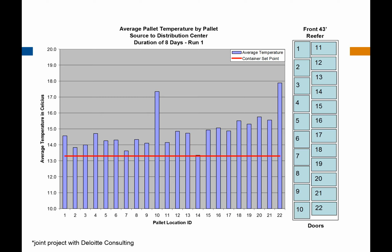So, and these are pallets of items that are going onto a truck. It's a reefer truck. That's what they call the big refrigerated 18-wheeler trucks. And on the right, you can see how all those pallets are stacked there in that truck. And on the left, you can see that red line, which is the temperature that's inside of the truck. That's the container set point. And then the blue lines, we can see the temperatures average across all of those pallets in that truck.